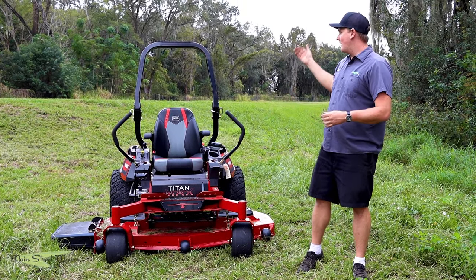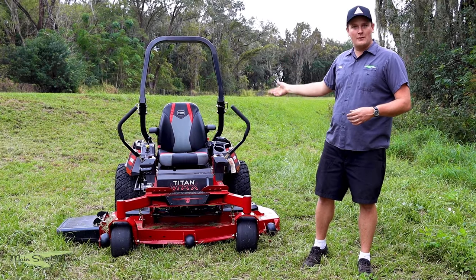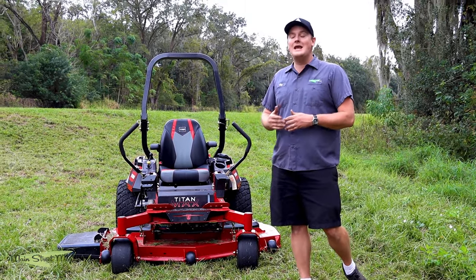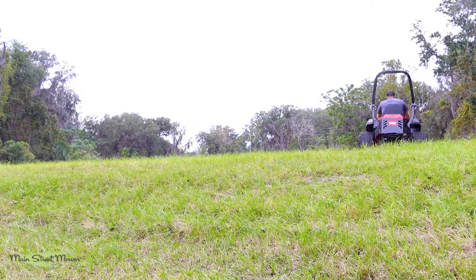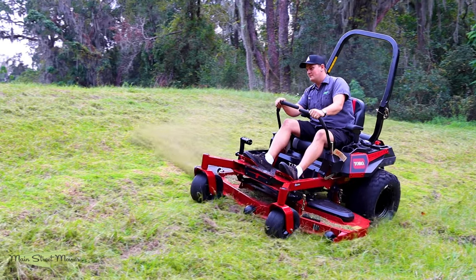I think it's awesome. I felt like the roll bar was nice. I didn't wear my safety belt, I probably should have. But if it did roll, it has that nice option. So I can't imagine the slope you would have to be on for this thing to roll over. I mean, I'm talking, it would have been something insane.